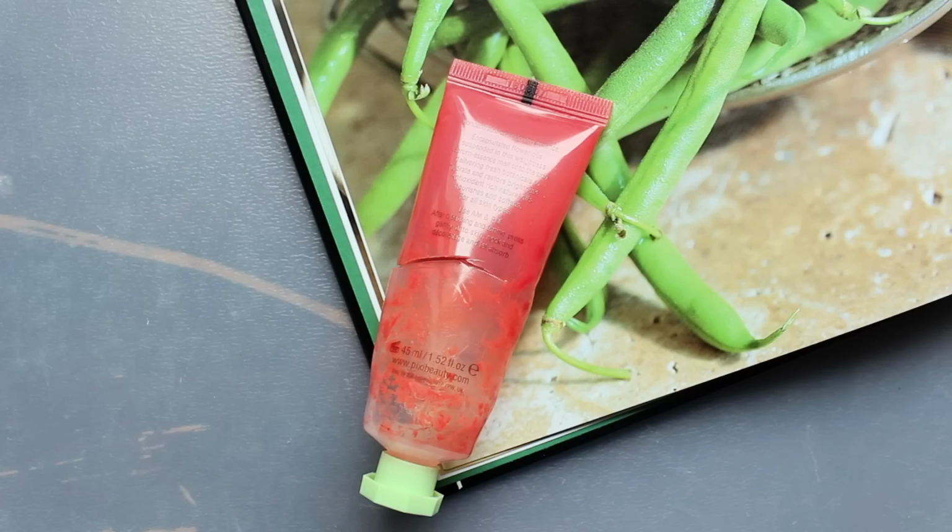I cut it to get every ounce out. Now I can't even read it because everything is smudged off, but it is from Pixi and it's their concentrated conditioning essence. This was also part of the Rose line. Thank God it says it on the back. Now, what is so good about this essence? Yes, I liked it. It has flower oils suspended in a serum-like gel. That's what I liked about it.